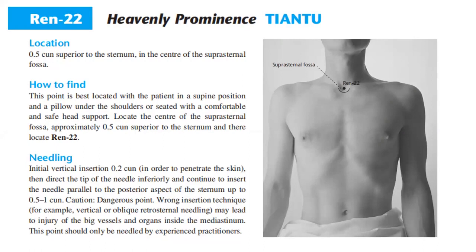This point is best located with the patient in the supine position with a pillow under the shoulders, or seated with comfortable and safe head support. Locate the center of the suprasternal fossa, approximately 0.5 cun superior to the sternum, and there locate REN 22.